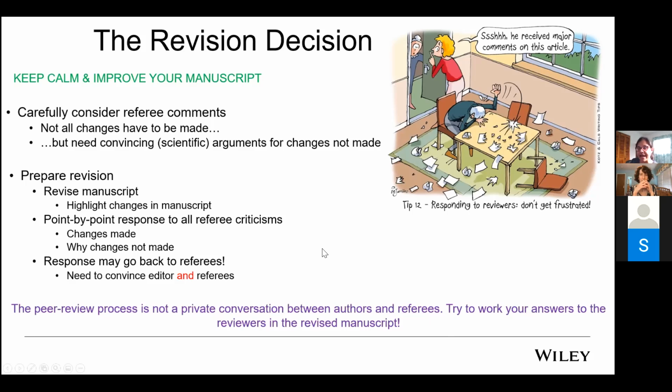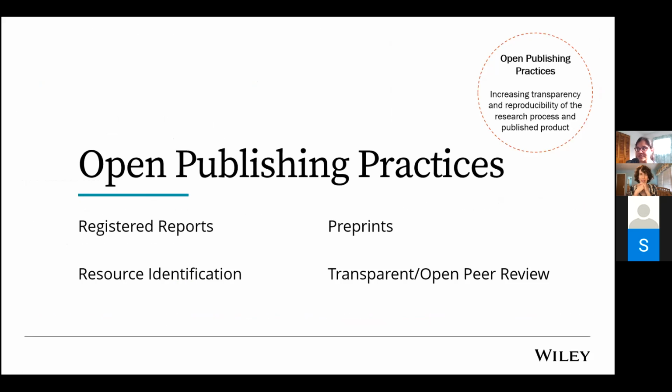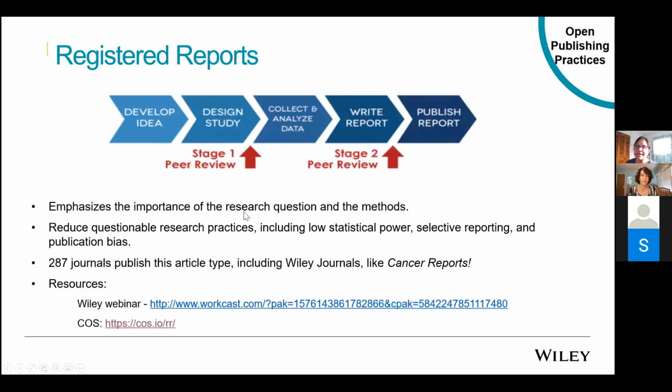I'm not sure if we have time for this. This was something that I just kept in case we have time, but I can simply say that I just wanted to point out a new article type called registered reports to everyone, which basically emphasizes the importance of research questions and methods.